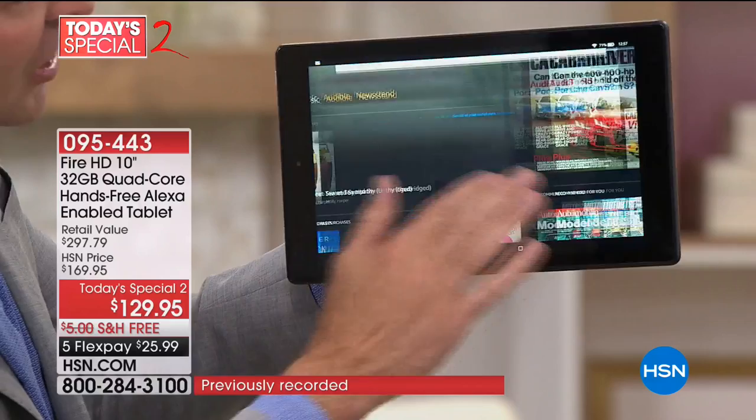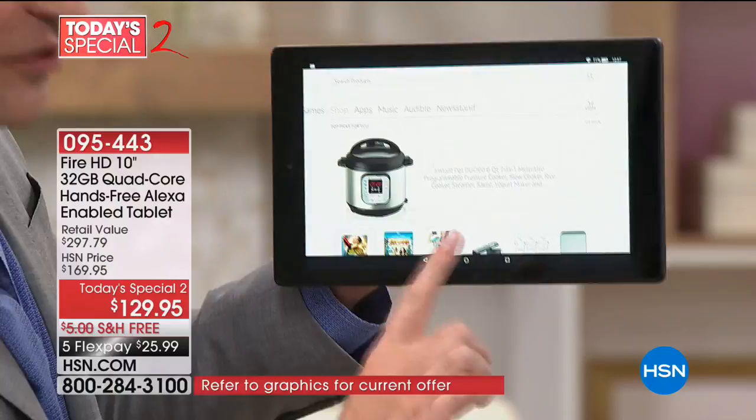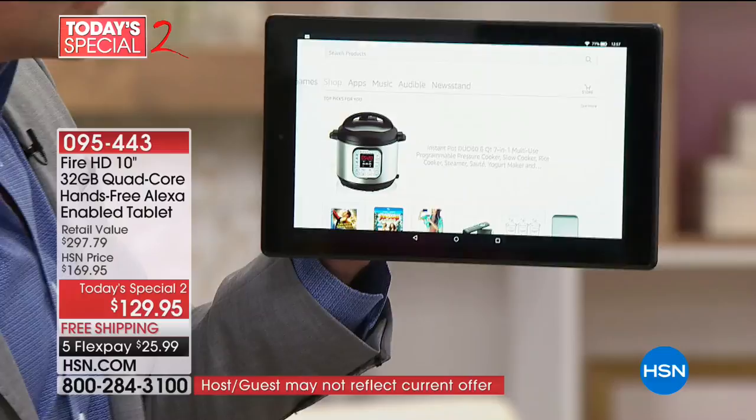You see how easy this is. That's one of the great things that sets this apart. And another thing that sets it apart, if you don't think of yourself as the world's number one computer expert, watch this. Alexa. Open help. Here's help. I love this.